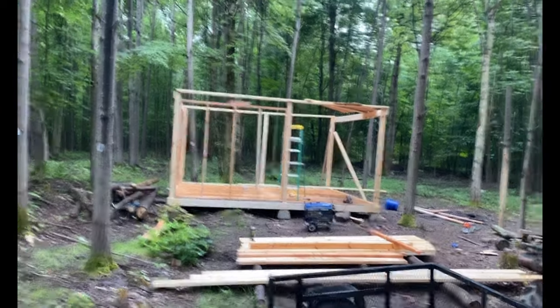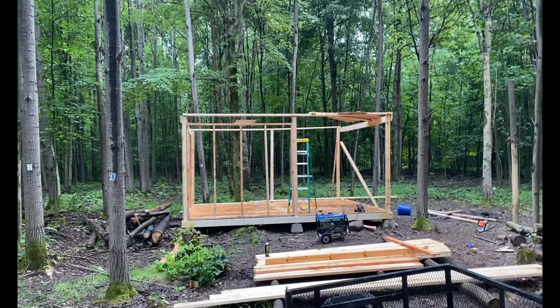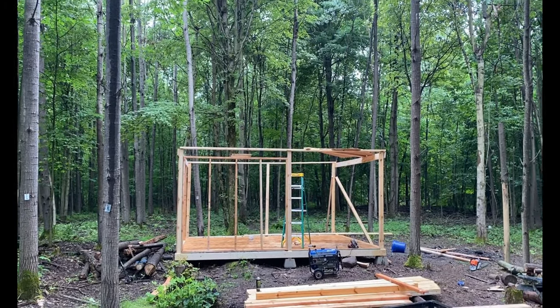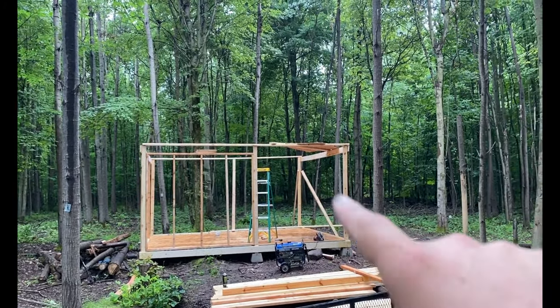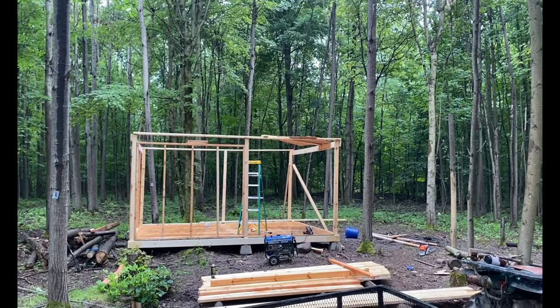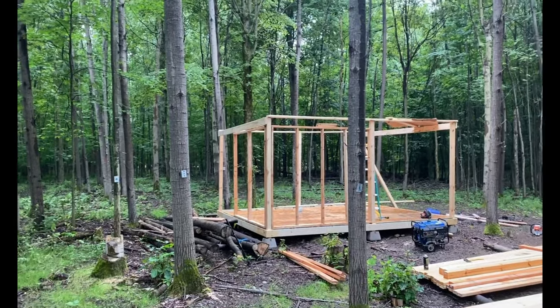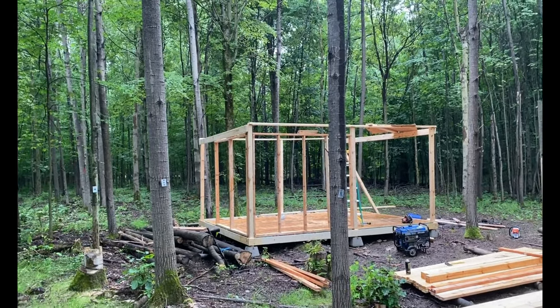So there we have it. This is day 2 of the cabin. The door is going to go right here. I'm not even going to frame that in just yet. We are getting there. We're also hopefully can get to the roof here soon.